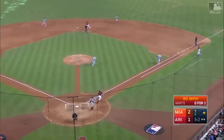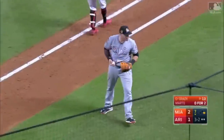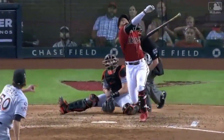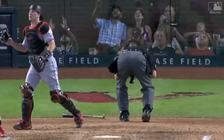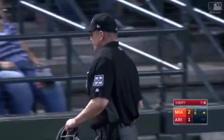Hopped it straight up. Bohr calling for it in foul territory. Tel Marte lost control of the bat on that last pop-up, and the bat flew back and hit the plate umpire Jeff Kellogg. Watch this right here. And Kellogg was staggered there for a moment. Something is not right now with Jeff Kellogg. No, they're going to take Jeff Kellogg out of the game.